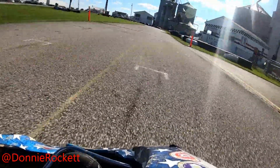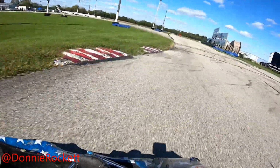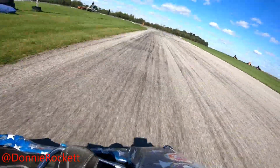Now, it may not be quite as competitive as the guy that gets a new set every 2 or 3 races, and does that kind of stuff. I just throw the rubber on there and I drive it till the little wear indicators are pretty much worn down, then I switch them. I don't scrub them. I don't do any of that kind of stuff.